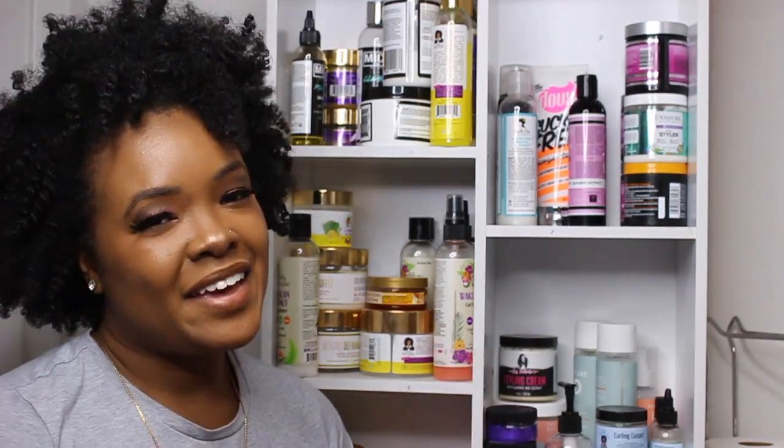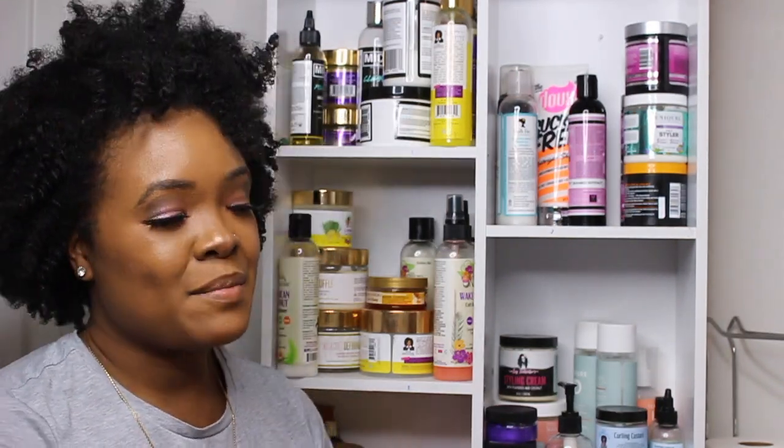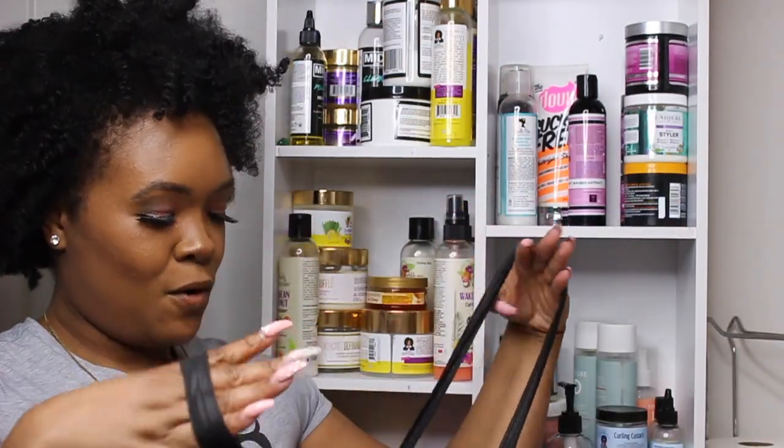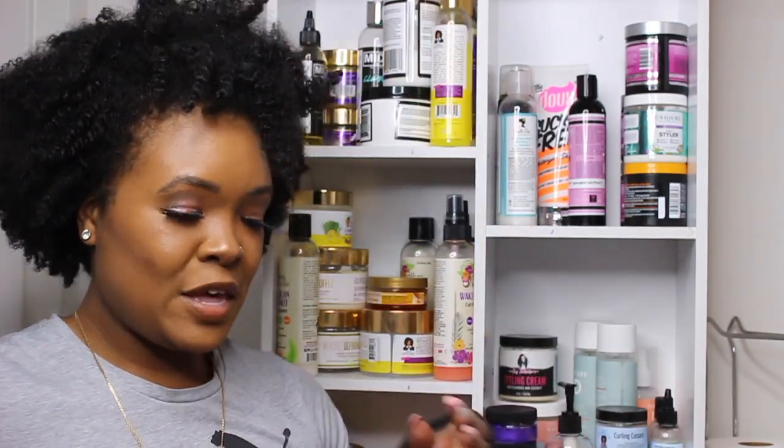I'm also going to use this time to take out some things that I do not use anymore, whether it just didn't work for my hair or I found out that I wasn't using it as much. I actually already started, and I have a whole bag worth of stuff that I plan on donating to people who are also natural and could use it, and see if their hair likes it.